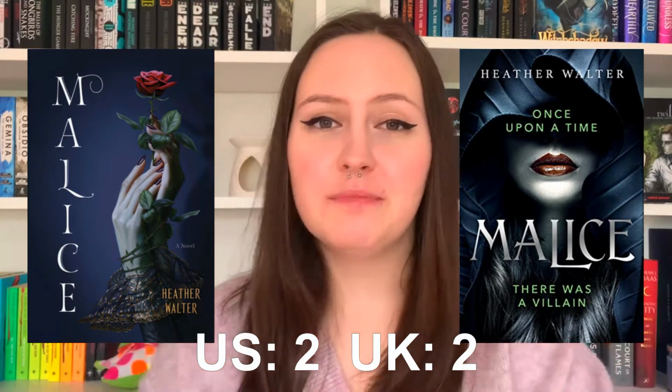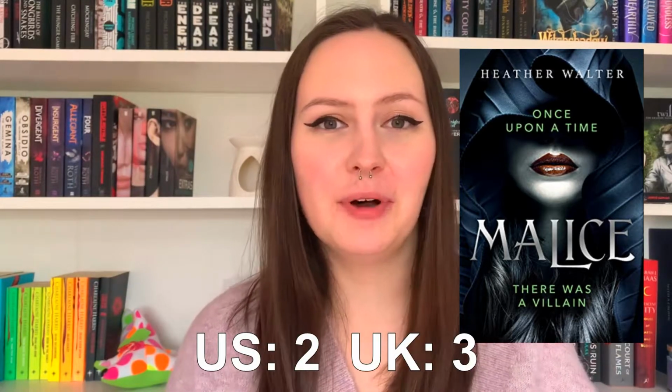I think it's quite an old-fashioned cover, and the rose itself as well doesn't make much sense to me. I associate a rose more with Beauty and the Beast because obviously there was the rose in the glass jar and everything, but I suppose that Aurora is called Briar Rose as well in Sleeping Beauty, so I suppose that could be where it ties in. But yeah, straight off I much prefer the UK cover of Malice.